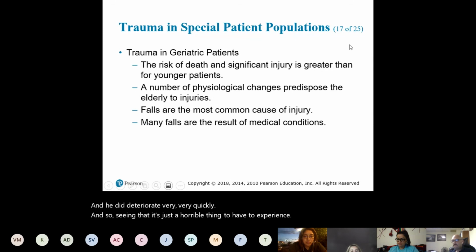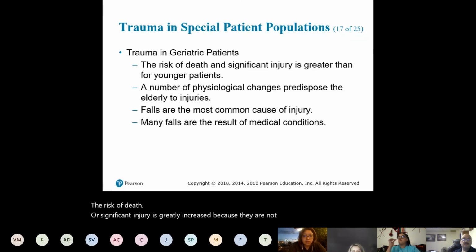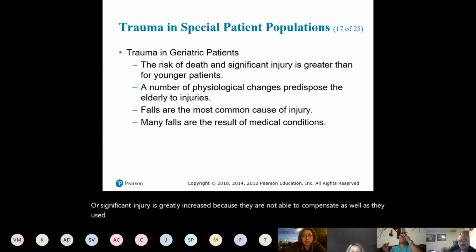So, now, as far as elderly patients, the risk of death or significant injury is greatly increased because they're not able to compensate as well as they used to when they were younger.